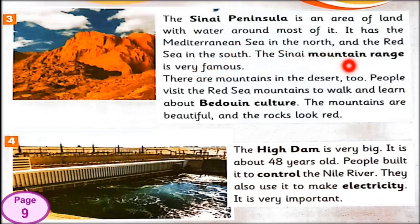The Sinai mountain range is very famous. سلسلة جبال سيناء مشهورة جدا. There are mountains in the desert too. كمان في جبال في الصحراء. People visit the Red Sea mountains to walk and learn about the Bedouin culture. الناس بتزور جبال البحر الأحمر عشان يتمشوا ويتعلموا عن ثقافة البدو. The mountains are beautiful and the rocks look red. الجبال جميلة والصخر لونه أحمر.